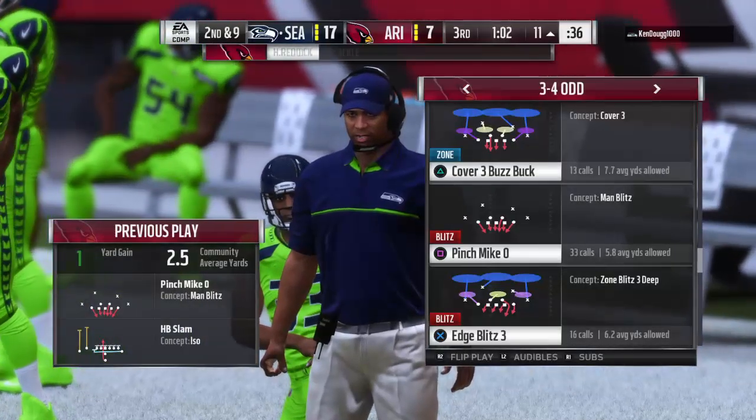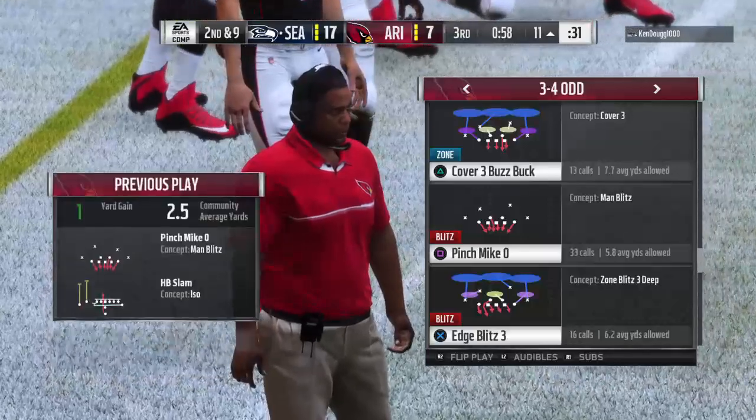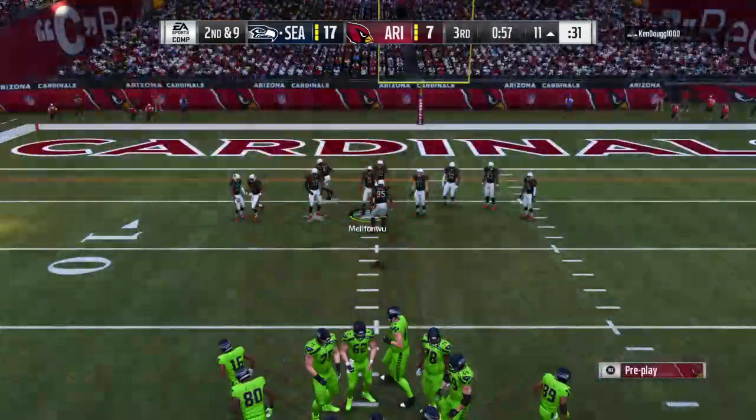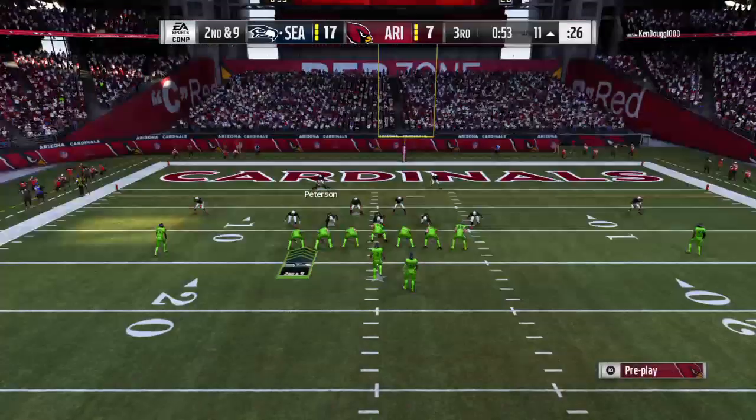Another scouting report on him is that he doesn't possess the eye discipline to be an elite linebacker. And what that means is his ability to read, react, and make a play. But on that one, he looked like one of those guys.